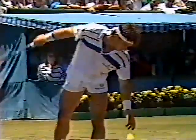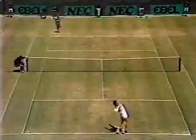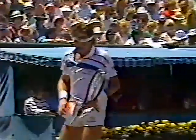First game, third set, Pat Cash. As Peter Landy rejoins us with Alan Stone. Thanks, Gary. Foot fault called anyway. Cash completely mishitting that serve. Landed right at the bottom of the net.